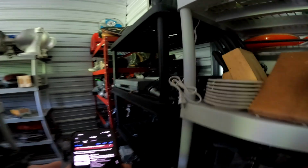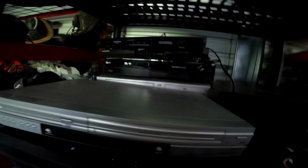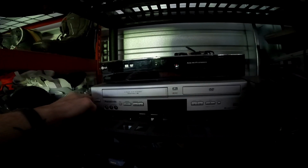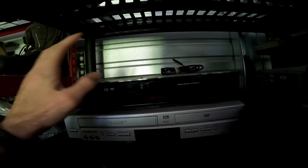All right, this was a pretty decent sale. I paid $5 for it. I'm getting low on VCR DVD combo units. I sold 2 of these actually. I sold these 2 here. All right, so I sold this Panasonic VCR DVD combo unit for $60, and this LG DVD recorder and VHS player, or VCR player.